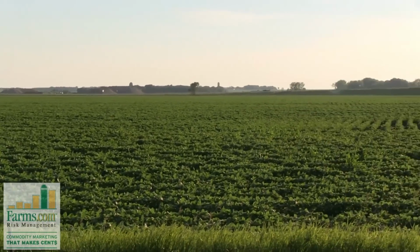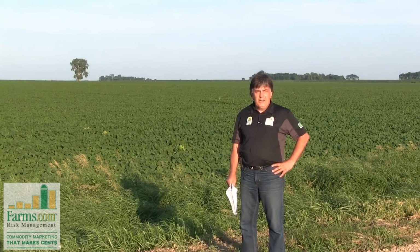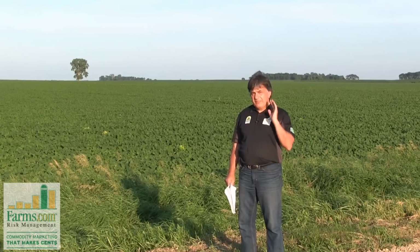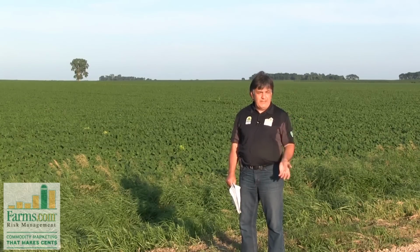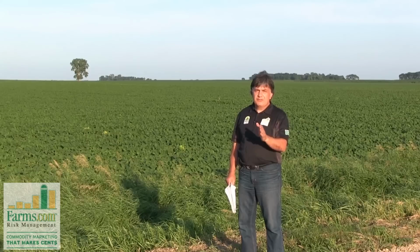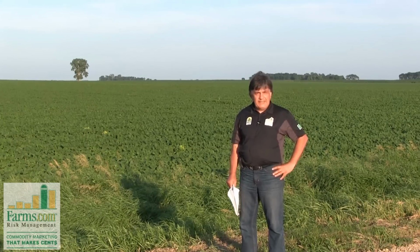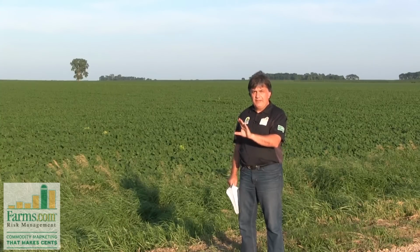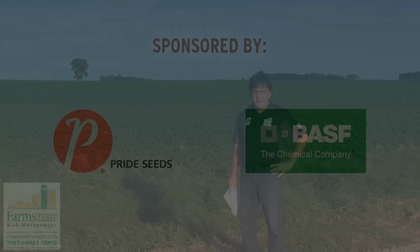So if I was to rate the corn and bean fields in South Dakota, I'm going to rate the corn average to below average. It's behind. It's probably 3 weeks away from pollination. Beans, again, average to below average. But if we get the moisture and we get the heat, again, I'm wondering whether the 4 to 5 acres, the good acres, are going to make up for the 1 acre that has been damaged.